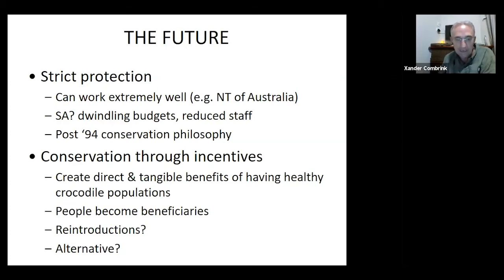And at the end of the day, you just cannot do this if the people don't buy into this as a concept, because there are no fences. Alternative, unfortunately, for all the populations that do not have fences, there certainly doesn't seem to be any alternative. And the likelihood of those Nile crocodile populations going extinct is very, very, very real.